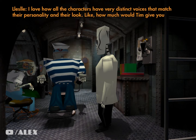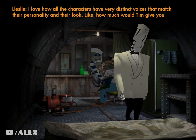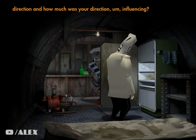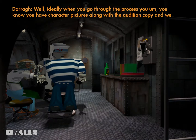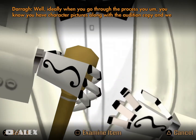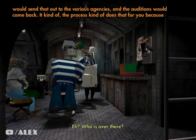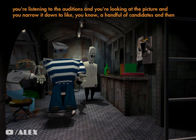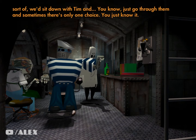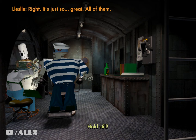I love how all the characters have very distinct voices that match their personality and their look. Like, how much would Tim give you direction, and how much was your direction influencing? Well, ideally, when you go through the process, you have character pictures along with the audition copy, and we would send that out to the various agencies, and the auditions would come back, and the process kind of does that for you, because you're listening to the auditions and you're looking at the picture, and you narrow it down to a handful of candidates, and then we'd sit down with Tim and just go through them. Sometimes there's only one choice, you just know it. Right. It's just so great.